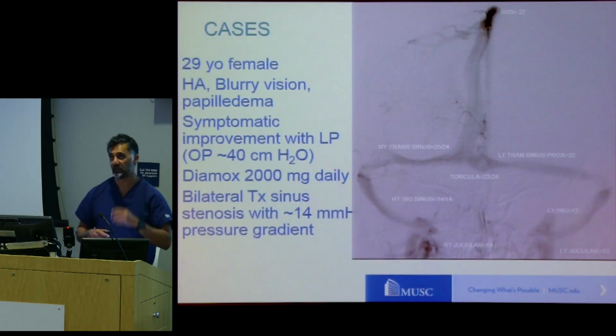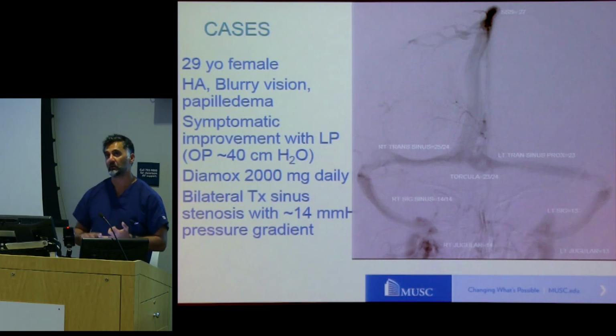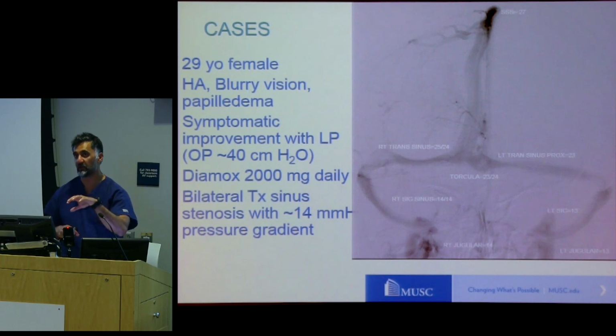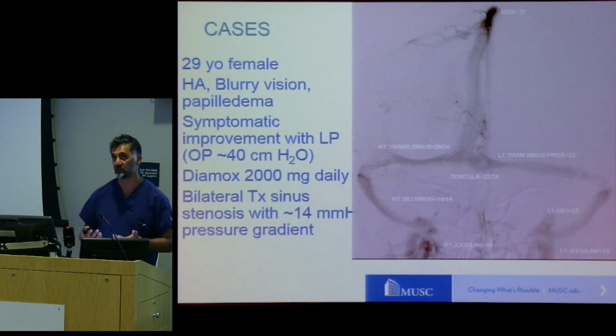So I'll just show you a couple of case examples. This is a 29-year-old female, so a relatively young female, right? Comes in with headache, blurry vision, papilledema. And she got improvement with an LP, so her opening pressures were 40 centimeters of water. We look for at least 25. And then she was failing medical therapy. She was on 2,000 milligrams of Diamox, 2 grams of Diamox a day.